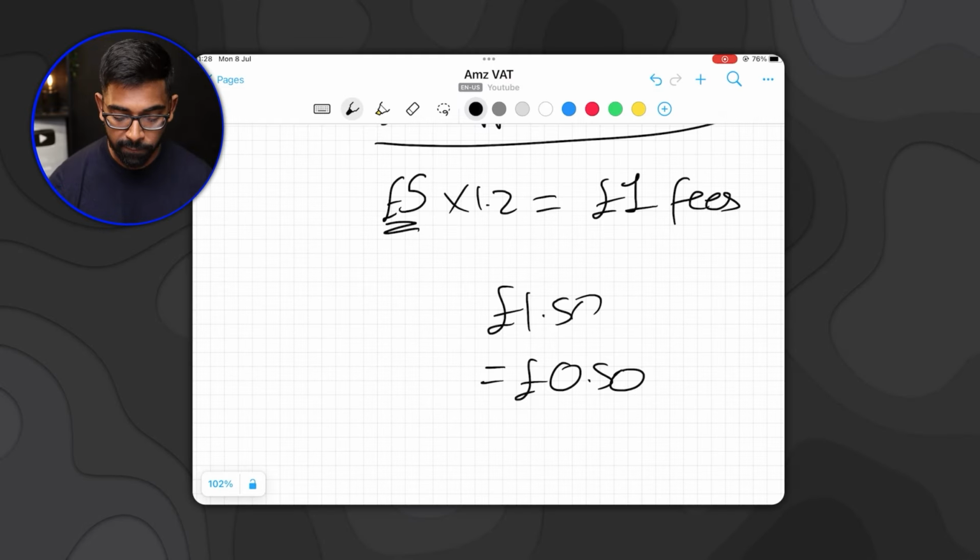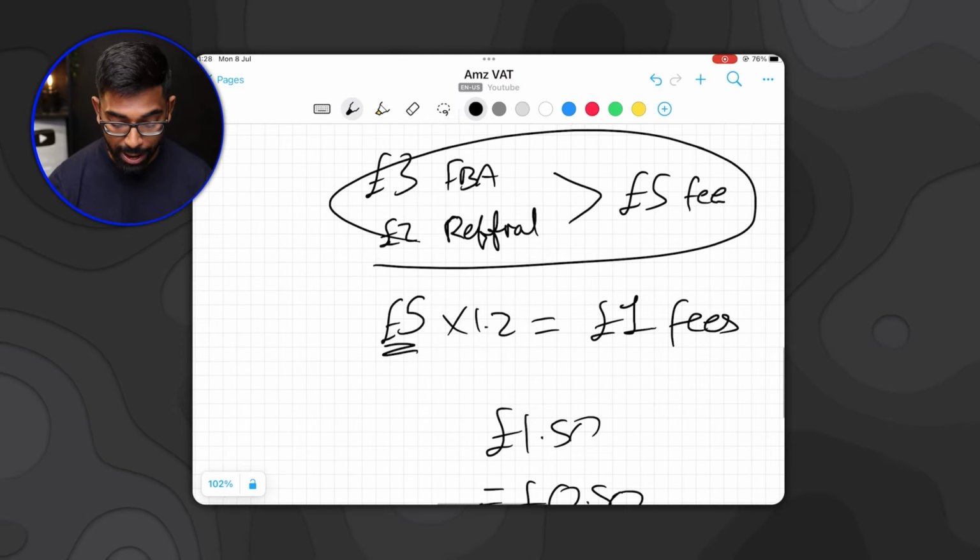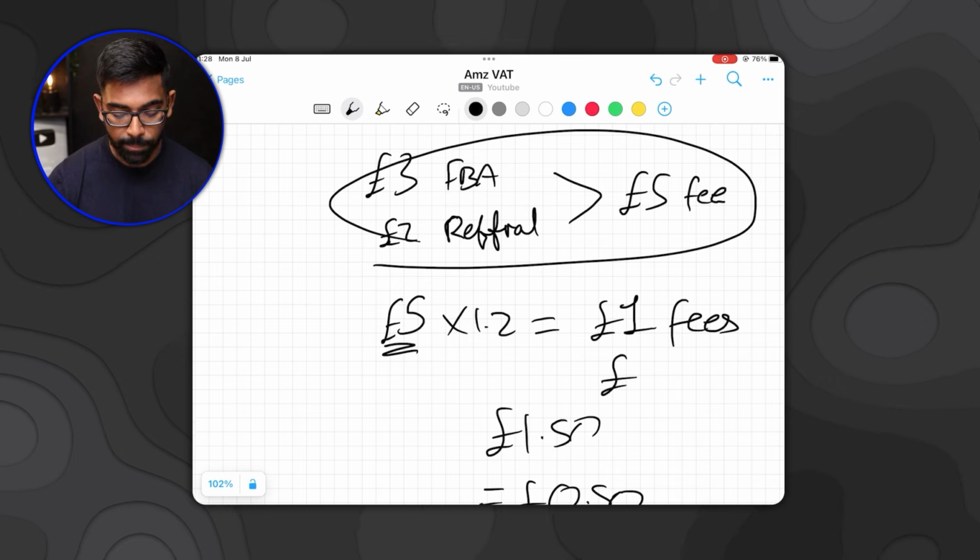Now, if you or your business is VAT registered, and you can register for VAT before you even reach the threshold, which is currently, I think, £85,000, you can still get VAT registered. So if you're VAT registered, you don't have to pay VAT on your Amazon fees because you can claim any VAT that is paid by your business. So you can claim that back. Hence, if you are VAT registered, then your actual fees will still be £5.